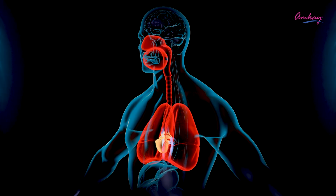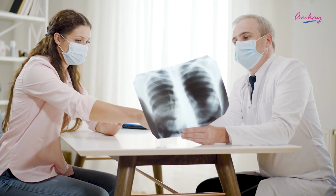A nebulizer is one of the best ways to treat a respiratory disease such as asthma and other lung diseases because it turns liquid medicine into a mist. India's most trusted brand, Amkay's Nebulizer, is a compact compressor respiratory solution to treat all your respiratory problems.